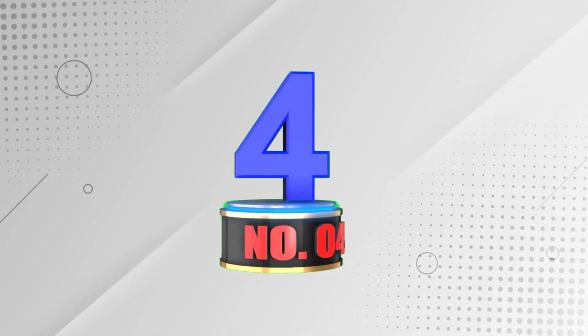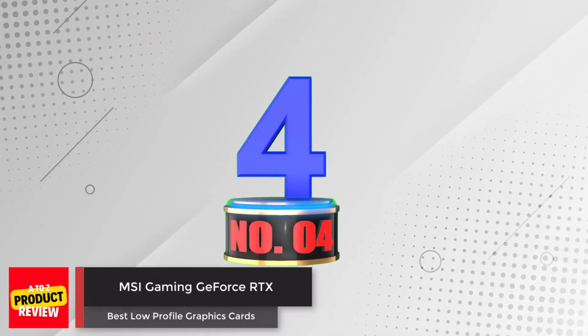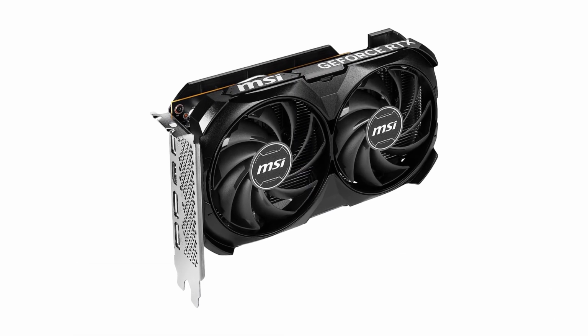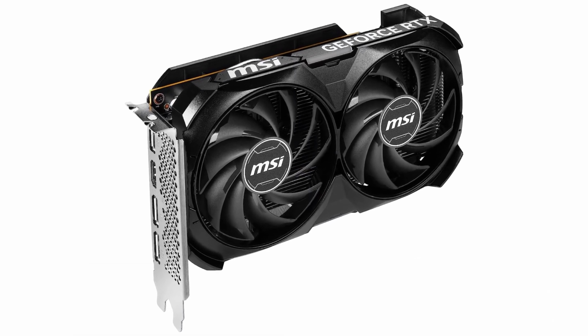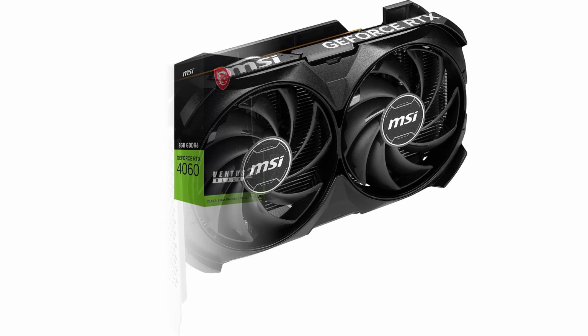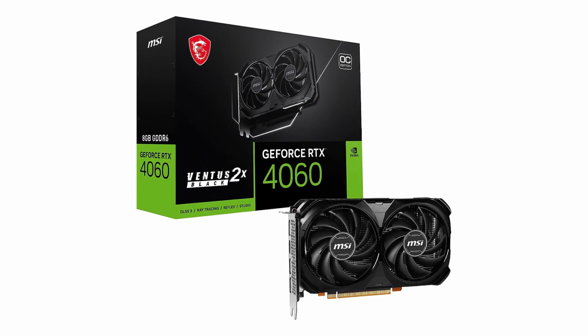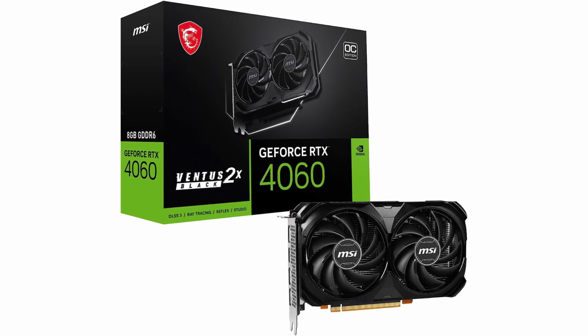Number 4. MSI Gaming GeForce RTX. MSI is a one-stop shop for technology lovers, offering a wide range of products including laptops, motherboards, graphics cards, and other computer parts. One of its products is the MSI Gaming GeForce RTX 4060, a compact and high-performing video card.